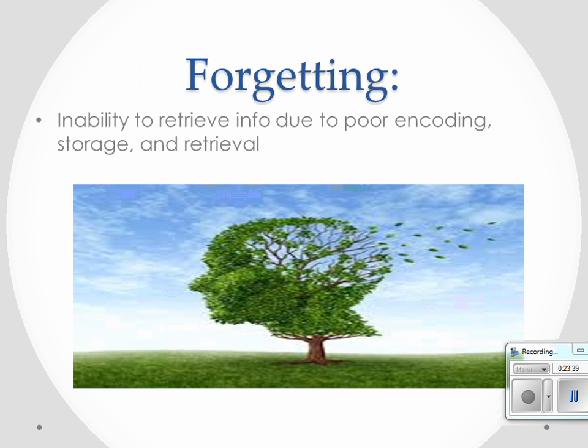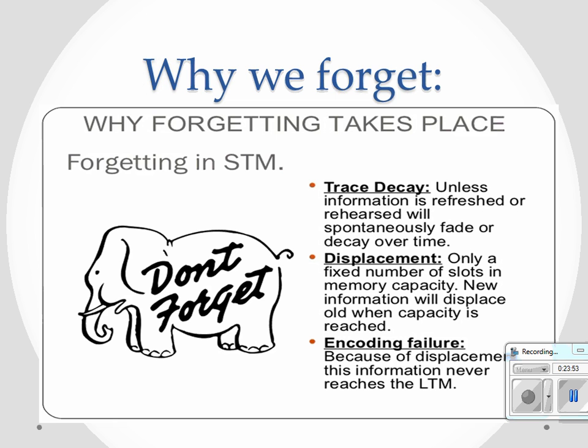Which brings me to forgetting. Forgetting is the inability to retrieve information due to poor encoding, storage, or retrieval. That's all forgetting is. Now, there's different types of forgetting and there's different theories behind it. So why do we forget? When it comes to short-term memory, there's trace decay, which is unless the information is refreshed or rehearsed, it will just spontaneously fade or decay over time.